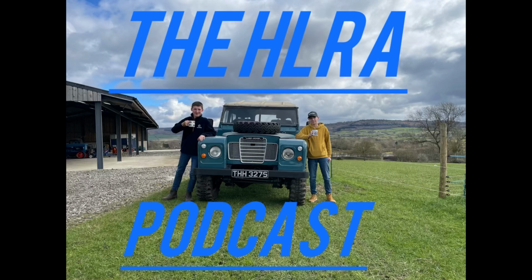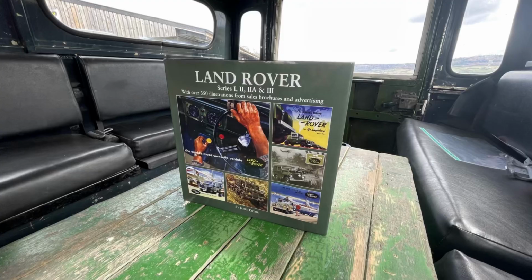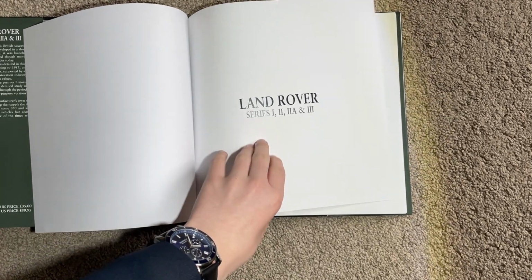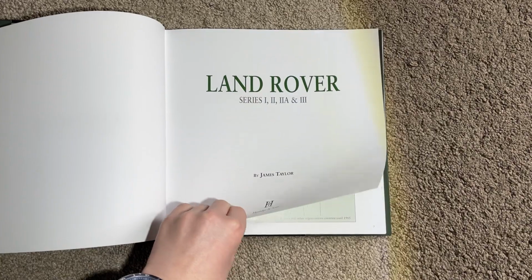Now, the last part of the podcast is a Land Rover book review. This is where we look through some of Harry's Land Rover Adventures book collection, and we read you some parts of it. Then we will rate the book out of 10. So let's start off the HLRA podcast with Land Rover Series 1, 2, 2A and 3 Sales Brochures and Advertising by James Taylor.